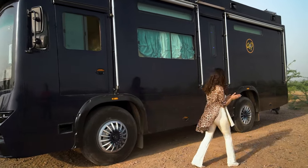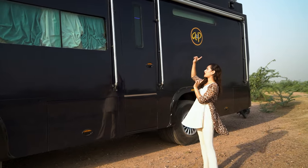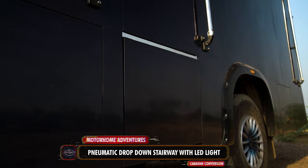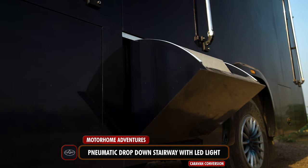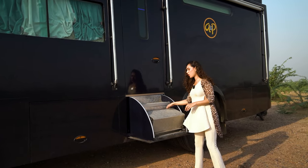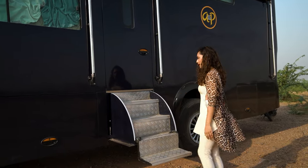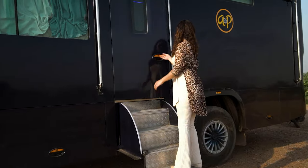So we are now at the entryway of the actual salon area. In here, we have a fog light on the top, and this is a stairway that operates through pneumatic pressure. So as you can see, through the pressure of the air, we simply have our stairs roll down, and then we are going to go inside.